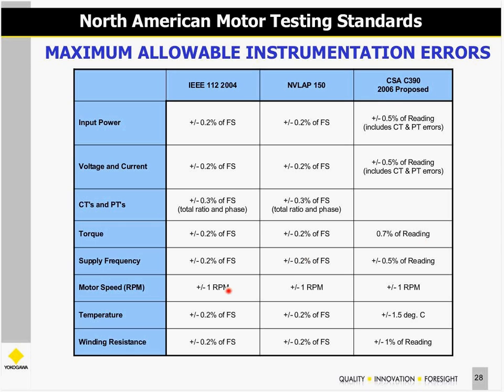And so the motor speed in RPM, all of them within 1 RPM. Then there are also some temperature and winding resistance accuracies. But as far as the electrical part of it, this is what we're looking at up here. So it gives you an idea of what type of instrumentation we need to use.